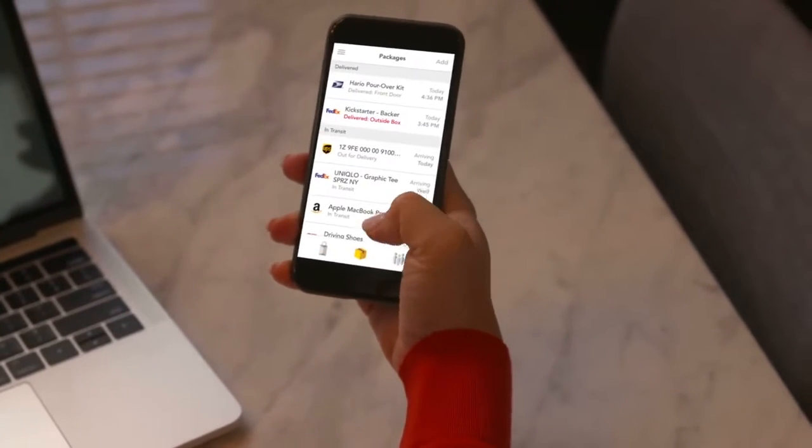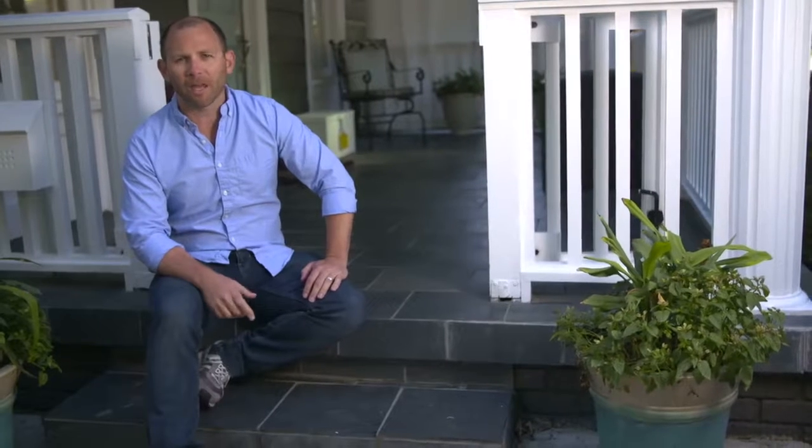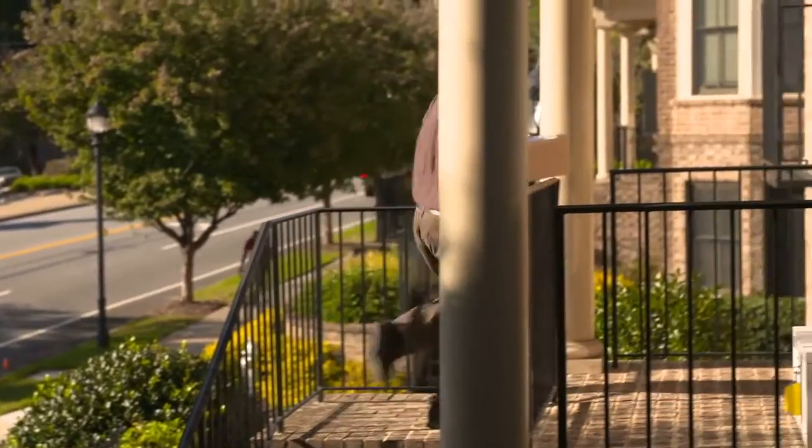BoxLock works anywhere you can place a padlock and get internet access. On your porch, your shed, your gate, your cellar, your fridge. It's great for homes or businesses. It even works for gifts. BoxLock works with all major carriers.